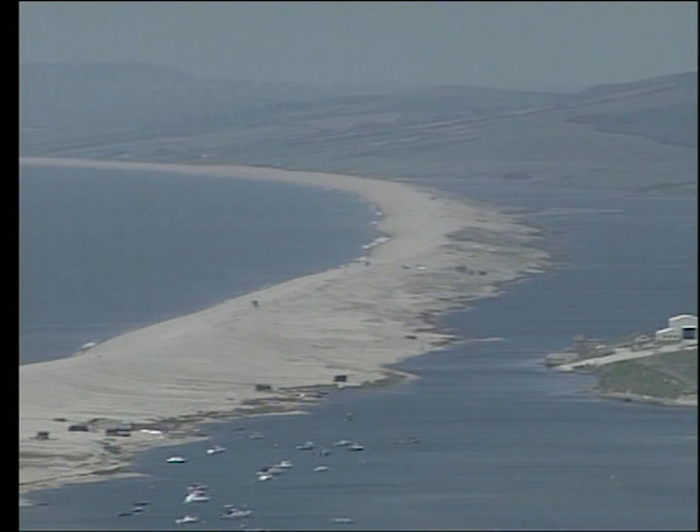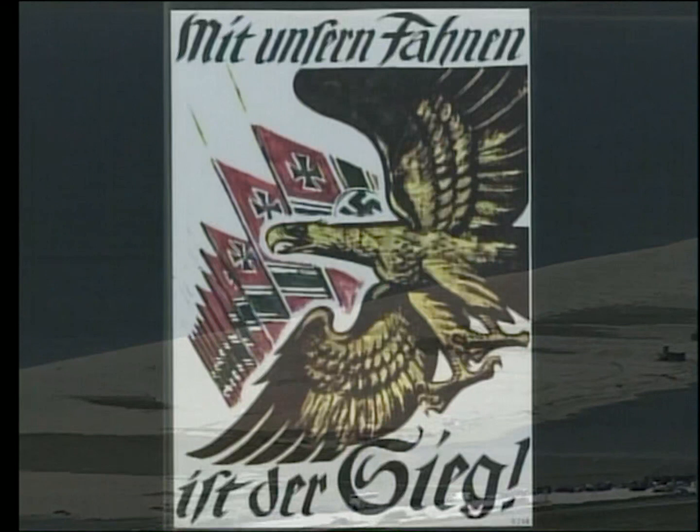I'm talking now to Major Gerald Cousins. Gerald Cousins was in charge of a whole section of the local beach defences during the early days of the war when a German invasion was expected.